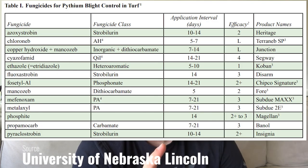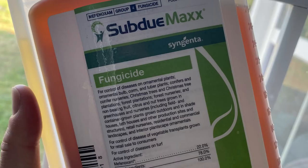Now, a key note for Pythium: Azoxystrobin is probably the least effective at fighting it of all the different available treatments that I've found through research. What I found to be the most effective is Mefenoxam, which is the active ingredient in several products, but the leading combatant is Syngenta's Subdue Maxx.